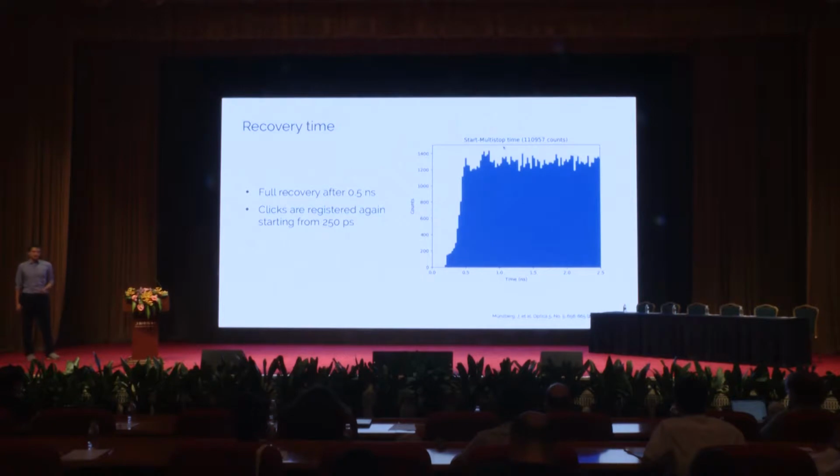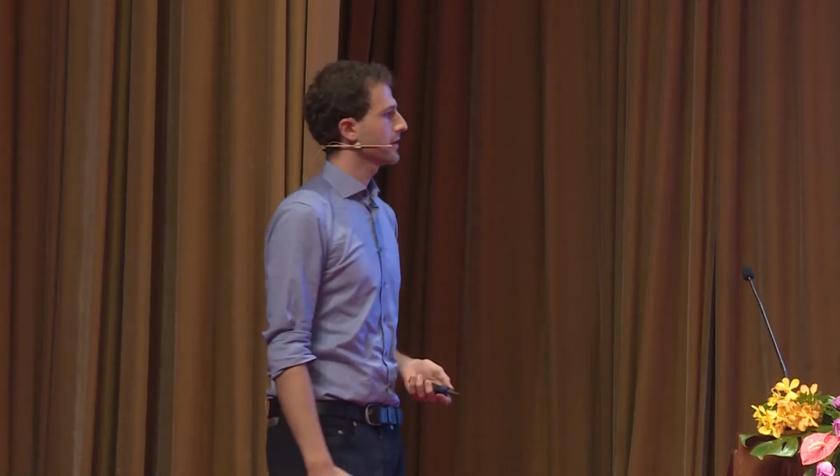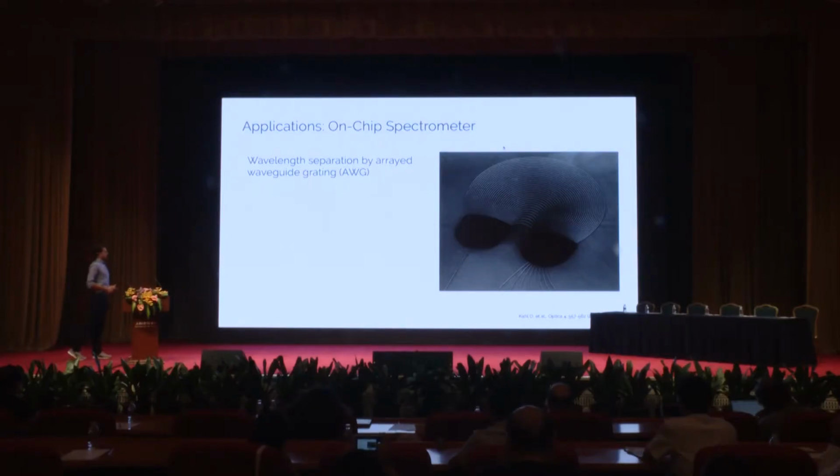So these are our very fast detectors, and to show you the second big benefit, namely the integration with photonic circuits, I just want to give you 2 example applications. First of all, last year we built this on-chip single-photon spectrometer, which we combined with our SNSPDs. The spectrometer works as follows.